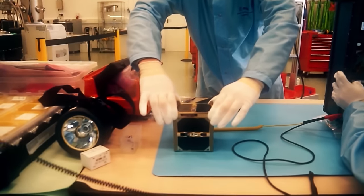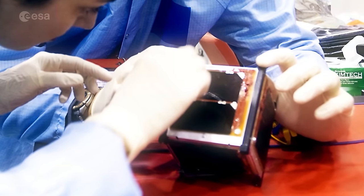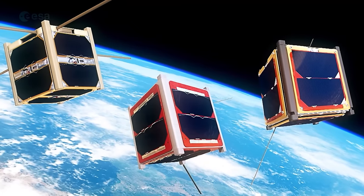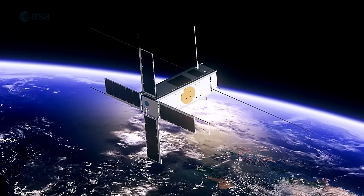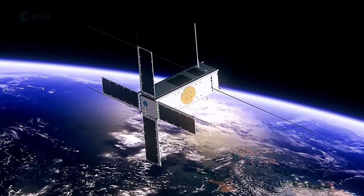A CubeSat is a nanosatellite in a box size. Standard dimensions of a CubeSat would be 10 by 10 by 10 centimeters, and you can have multiples of that unit. So you could have a 3-unit CubeSat, for instance, 10 by 10 by 30 centimeters, and all of the satellite equipment has to fit inside that box.